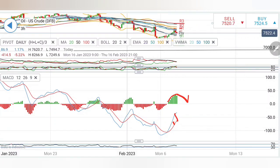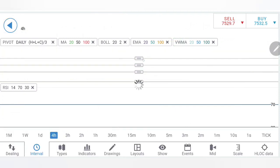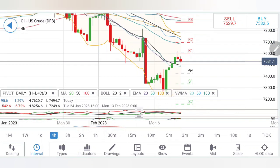In the morning analysis, the Asia session analysis, I did tell you, see this crossover is happening at the bottom, and hence we can see it rising a little, and possibly it has seen the rise. Now it is again trying to look downwards. RSI has also recovered and is now trying to look downwards. And if you look at the 4-hour charts, there is a similar observation on the 4-hour charts as well.